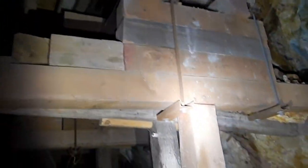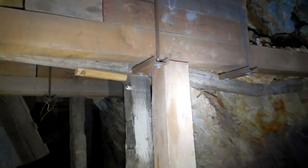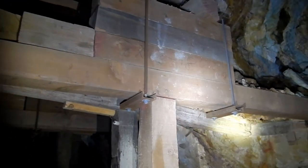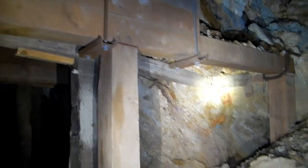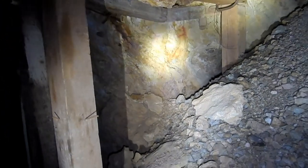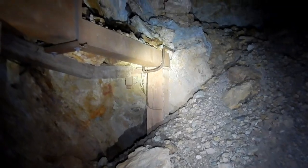Look at how thick these are. You got 1, 2, 3, 4... like 8x8s at least, bolted together with big clamp style bolts. Look at this. Well, that must have been to take the place of that one. That's broken. And a big U style saddle bolt made out of rebar or hanger.